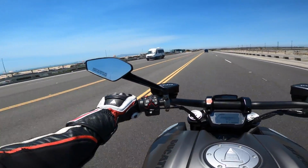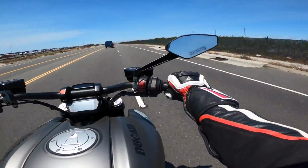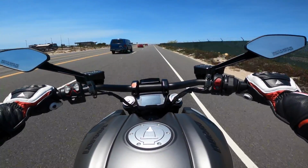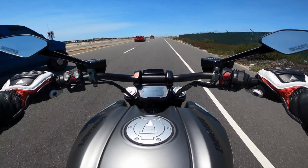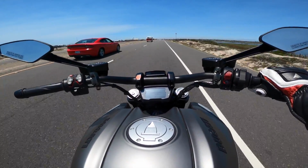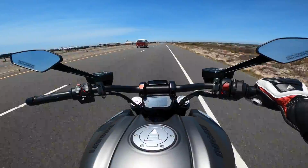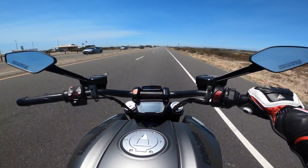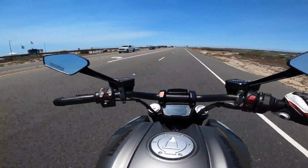Underneath me, you've got this huge, gigantic power plant. It has some vibration, and I definitely feel it. When you're riding this bike, it makes you feel everything. I feel a lot of vibration coming from my seat right now, from the tank. But I like that though. It's a very visceral feeling. You don't forget that the bike is beneath you. You don't forget that you're riding this thing.